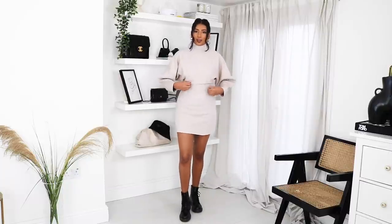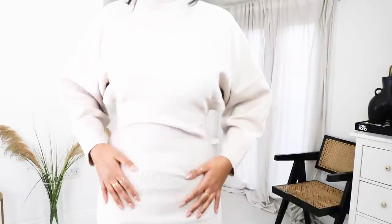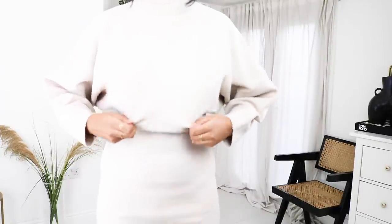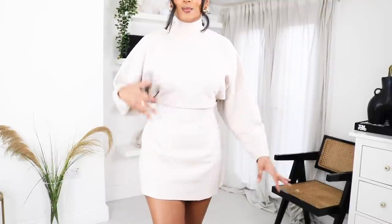And the thing that I love about this one is that it has this ribbed thing here which is tight. So I think it really gives you a nice figure. It's sort of an elasticated material, so it really sits tight here, but then you can kind of lift it up. So it kind of looks like you've tucked a jumper into a skirt, but it's all one piece.